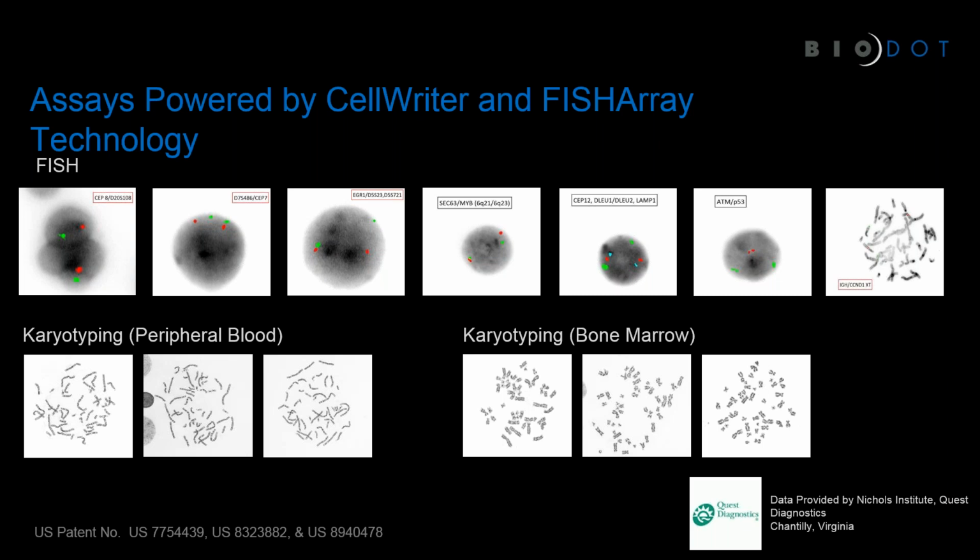Like I said, we're very fortunate to be working with big labs. From our perspective, the early adopters that we've worked with in the CellWriter program have been fantastic. They really put their arms around us. They've been able to realize some tremendous benefits of the technology, which we'll talk about. But really, CellWriter is a reflection of the interactions that we've had with these laboratories, and we're incredibly proud to have worked with these labs.